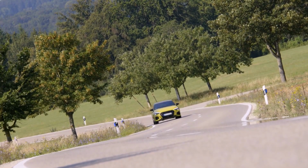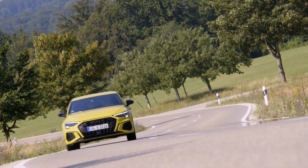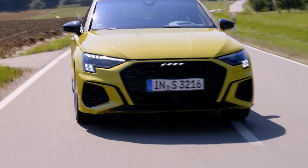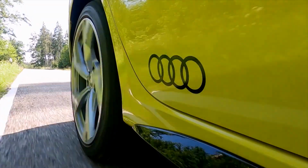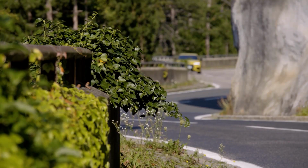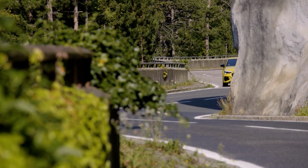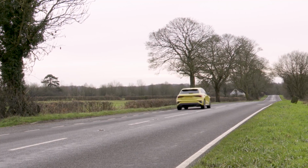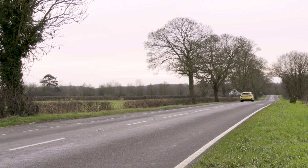That suspension change is probably the most significant alteration here. The previous magnetic ride setup, Audi now says, was a bit too sporty, and it's now been replaced by hydraulic adaptive damping governed by a central control unit that also oversees the 4-wheel drive and torque vectoring by braking systems, all of which should continue to make this car superbly easy to drive quickly and precisely.